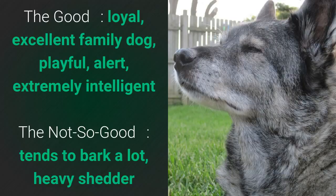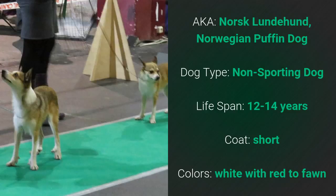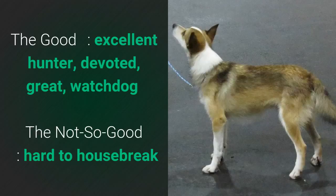Number 7. Norwegian Lundehund. Also known as Norsk Lundehund or Norwegian Puffin Dog, it is a non-sporting dog and it has a lifespan of 12 to 14 years. It has a short coat and it comes in white with red to fawn. What's good about this dog breed is that they are excellent hunter, devoted, and great watchdogs. What's slightly bad is that they are hard to housebreak.